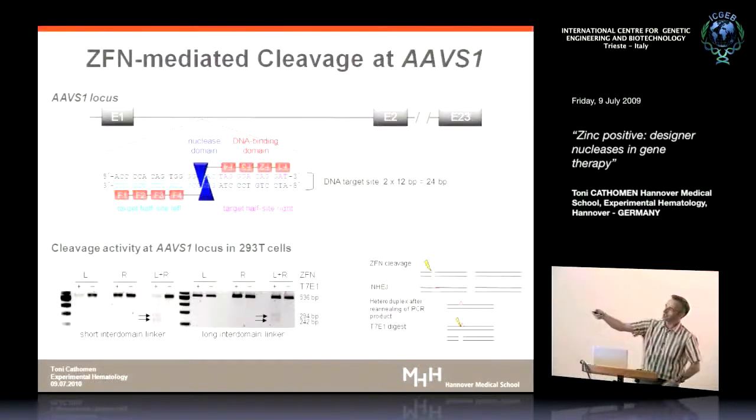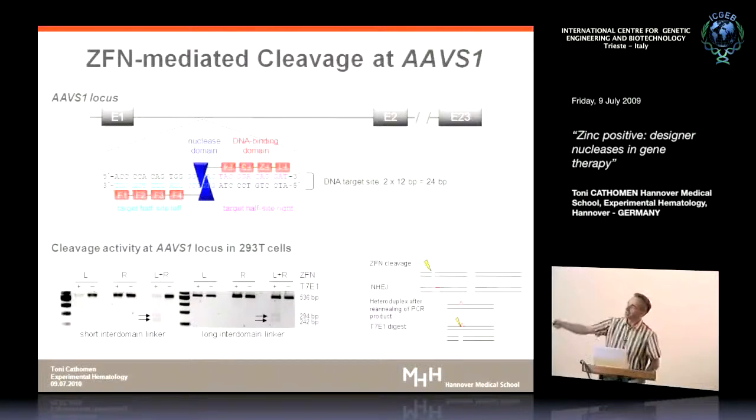This is the assay that we used here, just in 293 cells. You express these nucleases. In the absence of a donor, they will induce mutations at the cleavage site. You PCR out this region here. And during your PCR, in your last step, you can create heteroduplex DNA, because now the mutation will not match the wild-type sequence. Then you can use a specific endonuclease that recognizes these mismatches here. And this will just give you an estimate of how efficiently you actually cleave the target site in cells. And I think an estimate would be about 10 to 20% in that case here.